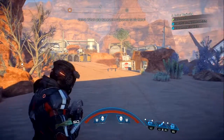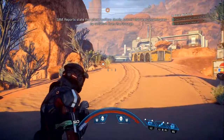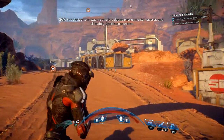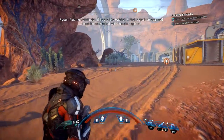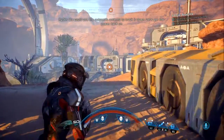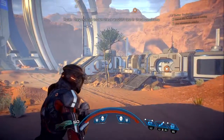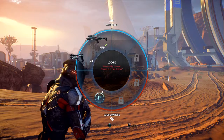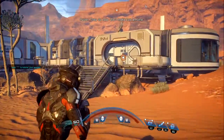What are we even supposed to do here? Reports state this planet suffers deadly storms that are contaminated by radiation from the Scourge. EO's deployment was incomplete due to environmental hazards and ultimately hostile encounters. Plus, no Pathfinder. If Eos is like Habitat 7, that signal we scanned must be connected with the atmosphere. We could use the outpost antenna to track it down. Let's get the power back on. They must have known these wouldn't last in these conditions. How would they know? They didn't have a Pathfinder. They do now. We'll make Eos a home.